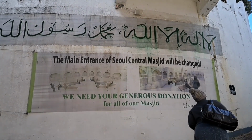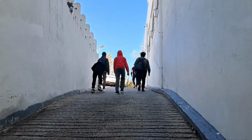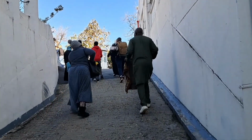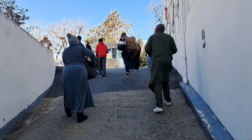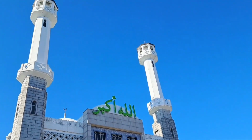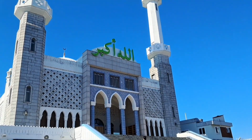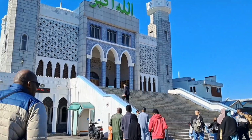So this mosque was constructed. The land for it was donated in 1974 by the Korean government, and different Muslim countries' governments donated the money for its construction, which was then completed in 1976, and the mosque has been functional since then. It's a bit of an uphill walk to enter, but wow, what a beautiful structure. The green text on the top says Allahu Akbar, which means God is great.